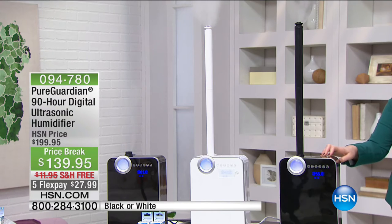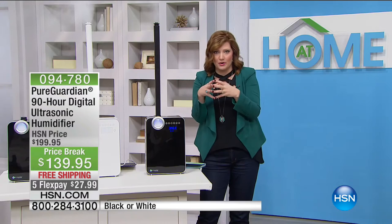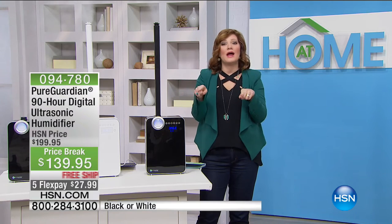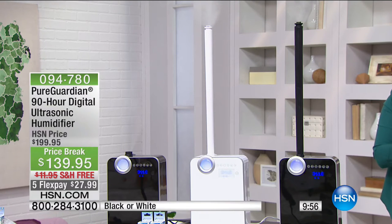This is powerful. And when I say powerful, we're talking about a full room humidifier. We're not talking about a puny little one that you sit next to your bedside table and all it does is the vicinity around you. This is an entire room with the extension wand as well, and up to 90 hours you're getting on this.